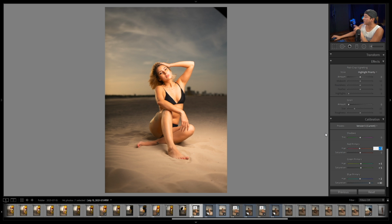It looks like I actually adjusted the hue of the red and the saturation and the hue of the green. And then the very last thing is the blue. So this is probably a big jump right now, so brace yourself for it. It's at plus 80 now, and it's at 0 now. And this is reverse engineered and pretty much how it looks straight out of camera.